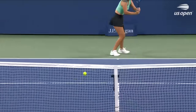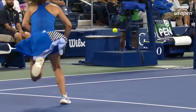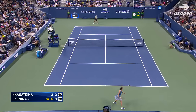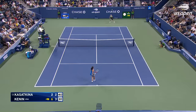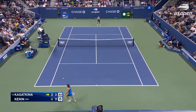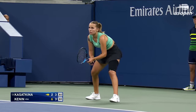Kenin. Yeah, just the second and now third break chances for Kasatkina. She carved a beauty there to Kenin. Happened time and time again today. She's using that pattern really well.